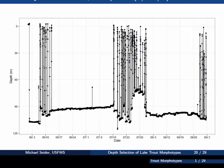From conceivably the bottom, we haven't paired this with the geolocation information yet, but conceivably near the bottom to the surface. And then in this fish, it was a bit exaggerated, these periods of relative inactivity in terms of depth distribution. We saw this over and over with the fish so far, and Rick has coined it a food coma. You've got these periods of activity where presumably they're encountering prey, they're feeding, and then possibly staying in a relatively similar position while digesting that prey.